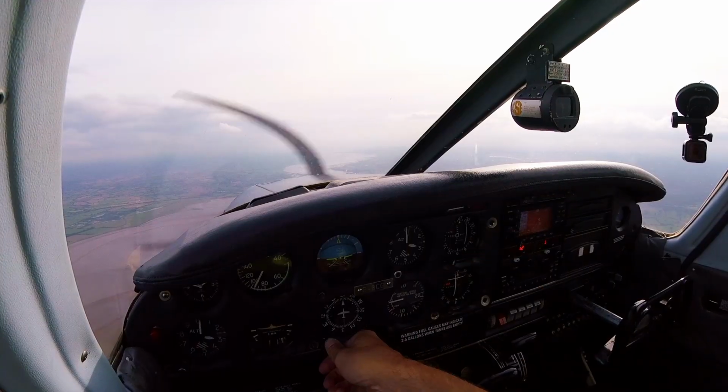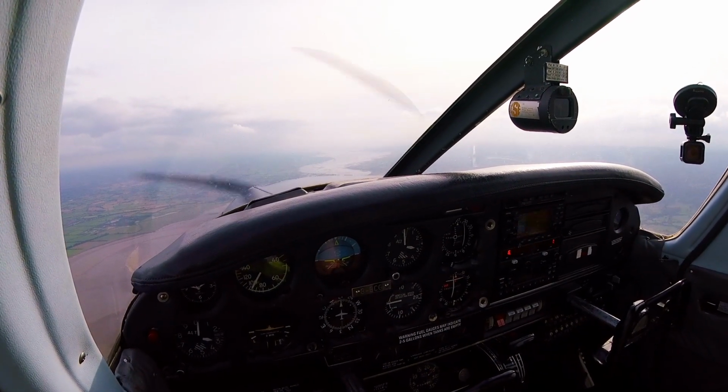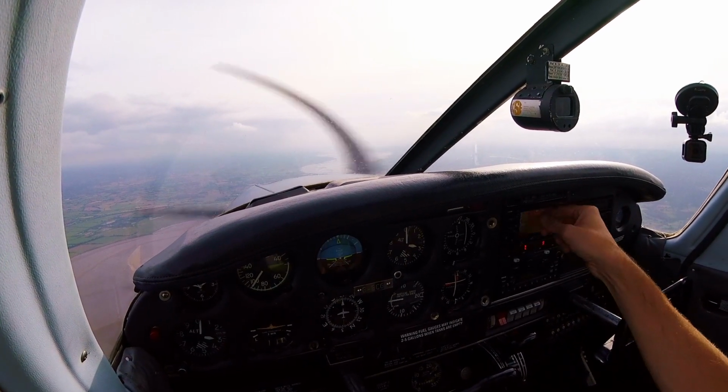To 210, 210. Okay, leave Paymax heading 240 degrees, further descent 2 miles 24. After Paymax, leave Paymax heading 240, and that's what's up for us.